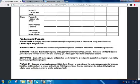The Biome Shake is a purifying meal replacement shake, high in vegetable protein to balance and purify your microbiome. Certified vegan and gluten-free. Biome Actives combines both a prebiotic and probiotic to provide a favorable environment for beneficial gut bacteria. The Biome DT activates detoxification signaling and supports the elimination of heavy metals. It cleanses with fiber to balance gut bacteria and eliminate toxins while also balancing gut pH to support the balance of beneficial bacteria. Body Prime: begin with fewer capsules and adjust as needed, since this is designed to support cleansing and bowel motility to prime your purification program.